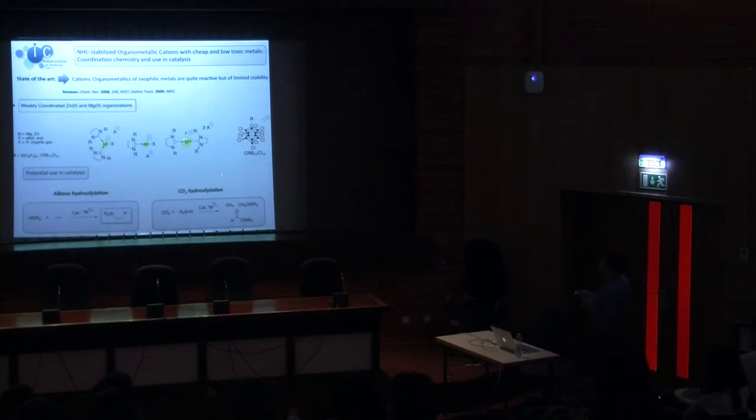And the second one, I'm not going to talk a lot about it. You've all heard about the problem we have with CO2, and of course, if we find pathways to transform CO2 into a useful molecule, such as through CO2 hydrosilylation, that could be useful. There are various organometallic catalysts that can do CO2 hydrosilylation. However, most of them use late transition metals and expensive metals. CO2 hydrosilylation is best performed today with iridium and ruthenium.